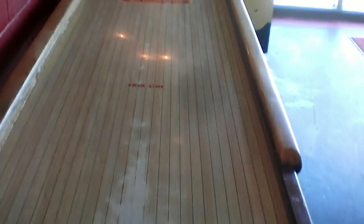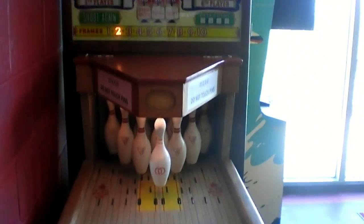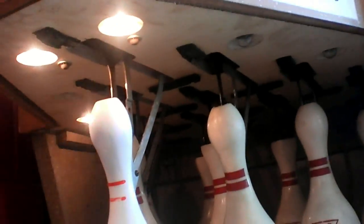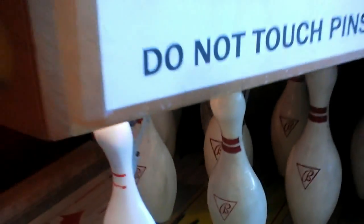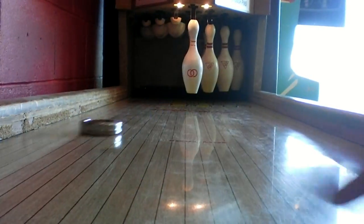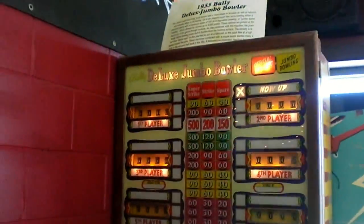And this is a really cool machine here from Bally, 1955, this Deluxe Jumbo Bowler. Now you can see here, you can actually pick up to 6 players. But what's cool about this is, see, this would be your bowling ball, but the pins are actually kind of suspended. So depending on where it goes through here, the pins will get knocked down. I'll give you an example here. Let me just lay it down this way, people, and show you how it works. Just a little example right there of how this machine works. It's definitely cool. You gotta check it out.